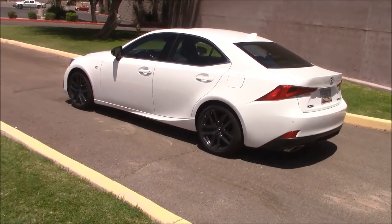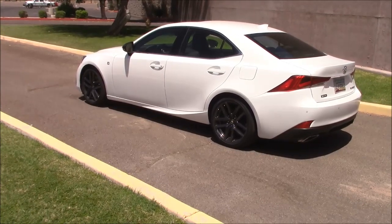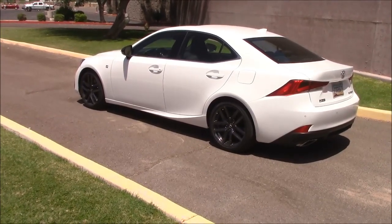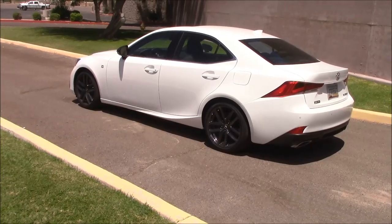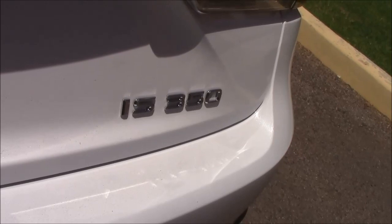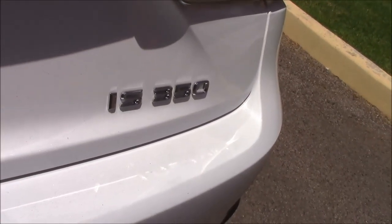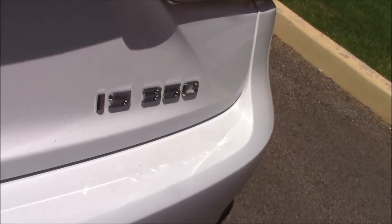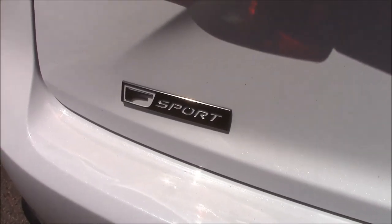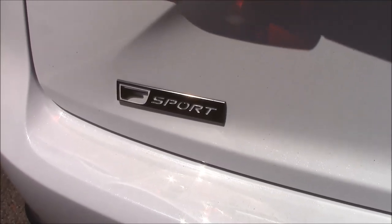It's intended to compete with the compact BMW, Mercedes, and Audi sedans. Mainly the BMW 3 Series, which is one of my favorite German sedans anyway, which I can never get for some reason. This is the more expensive IS 350, which is more expensive than the IS 300. With the more expensive F-Sport package, an emblem out here so all the people in your neighborhood will know you spent the extra money.